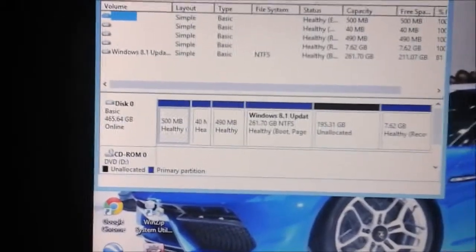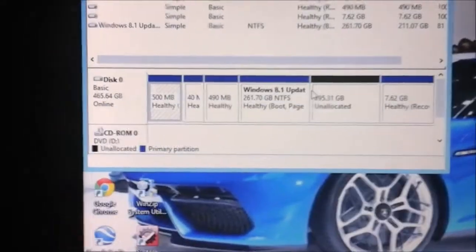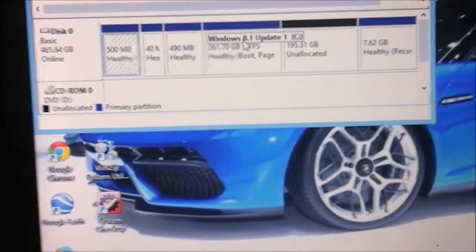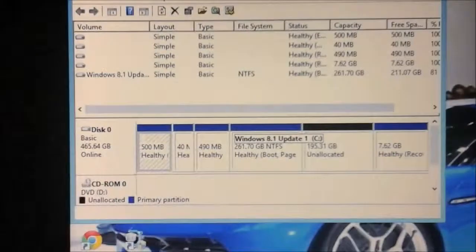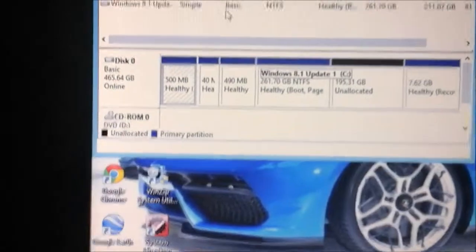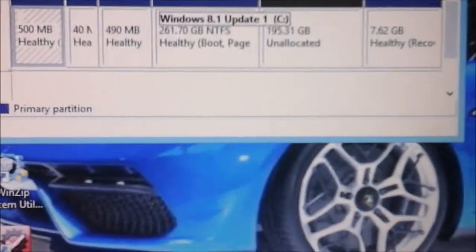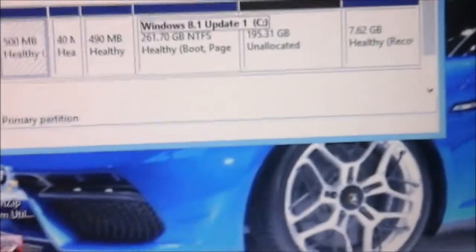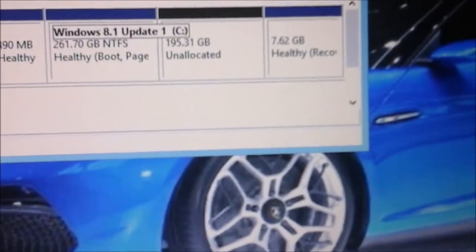If I can find my cursor, where's my cursor? There it is. I got to look at the screen itself. All right, so you can see all of the partitions that are on this laptop now. You see the primary one being Windows 8.1. You got a health recovery, you got health, and then you got several other health partitions. I don't know why they got that much on there, but okay. And then you see an unallocated space.